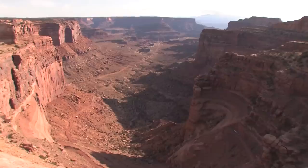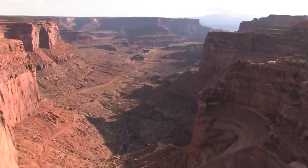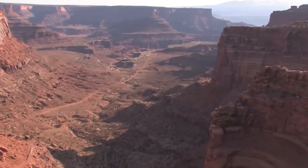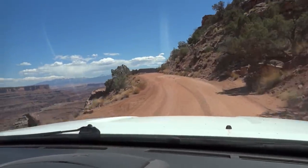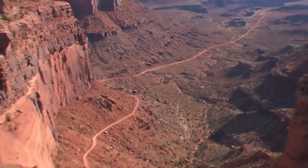This is the Schaefer Trail Viewpoint. 100 years ago, the Schaefer brothers used the canyon walls as a natural corral. They built the first trail up this 1,200-foot cliff to get their cattle to market. Today, it's a popular SUV trail, and we're about to take it all the way down to the Colorado River and back to Moab.